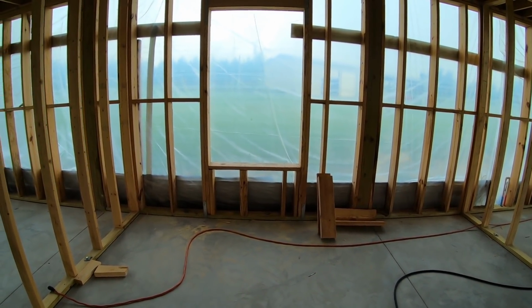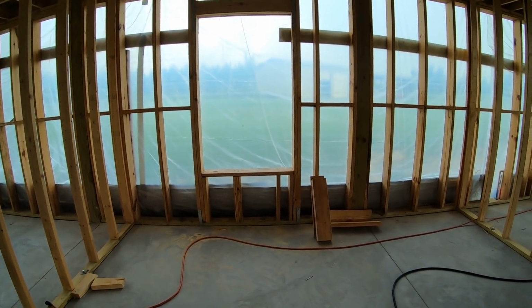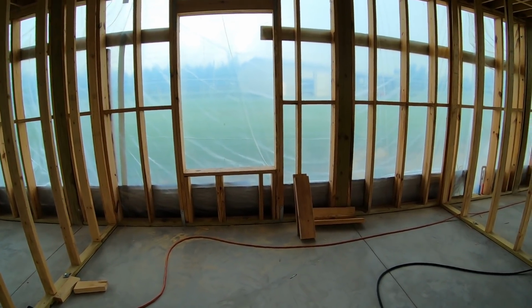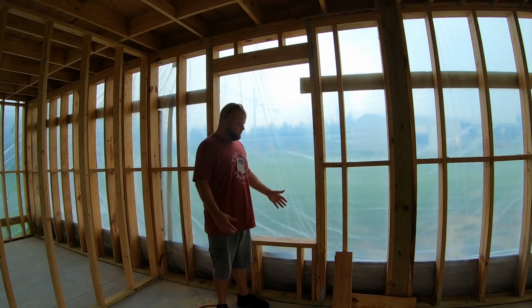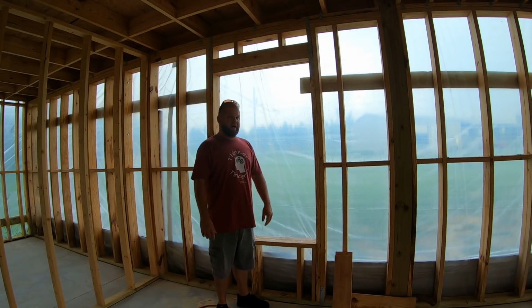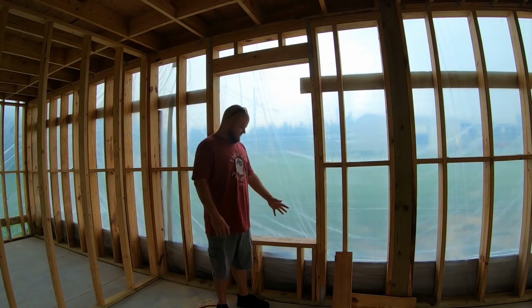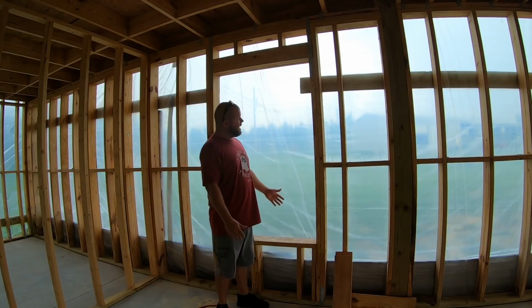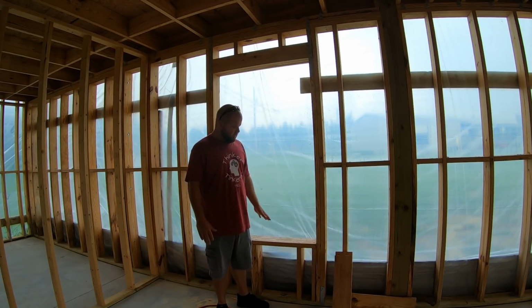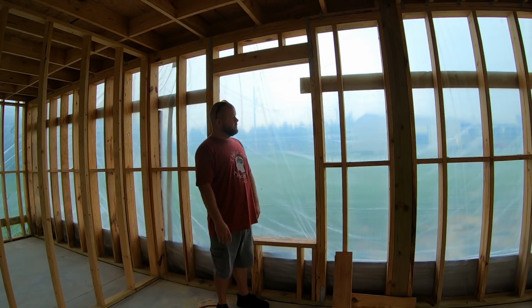I can't for the life of me believe code requires a window this big. It might as well be a door. This is just crazy. This is the part that really upsets me. I understand code, understand the egress. Golly, I wish we could say something about our house and not have this. I would rather put another door in the room, but does not qualify. This is absolutely crazy. It takes up so much room and kind of ruins this wall, in our opinion. But we've got to pass code. We've got to do what we've got to do.